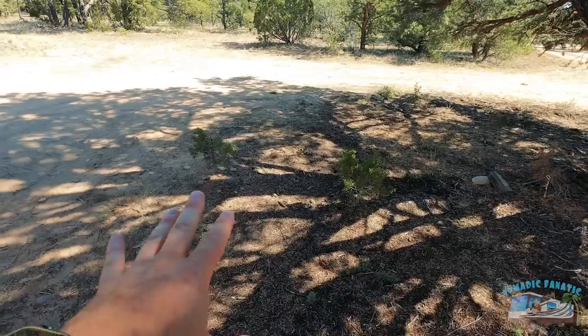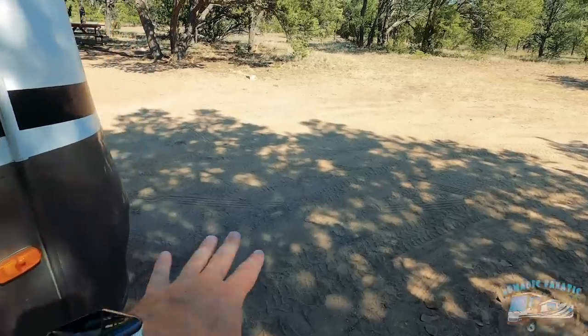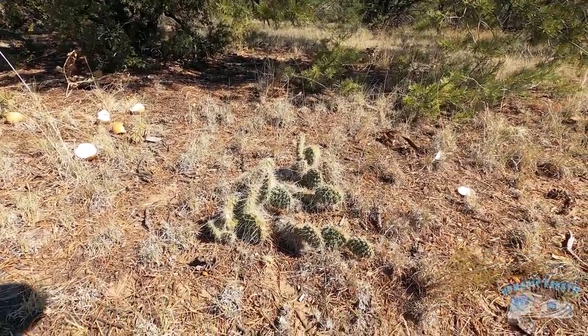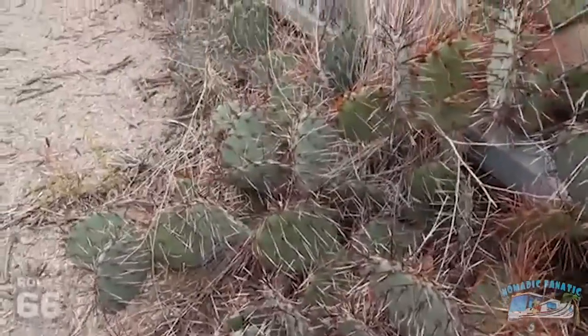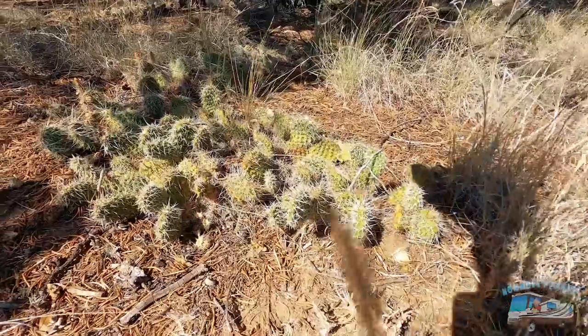Now that I'm in New Mexico, a different state, it's a little different terrain and I need to keep an eye out. I'm staying on what really looks like a road here on the dirt where I can see everything. However, if we go over here, we got cactus. You do not want to step on that. How do I know? Because right next door I just put my foot right into this cactus. Didn't even see it. And you don't want to run over it either. So, look, it's all over the place here.